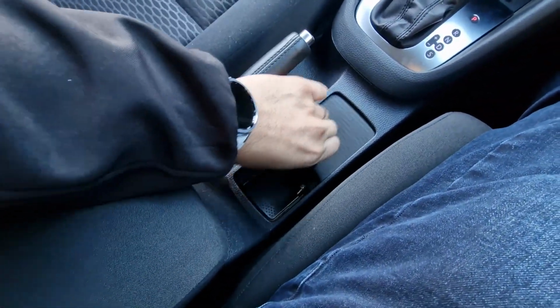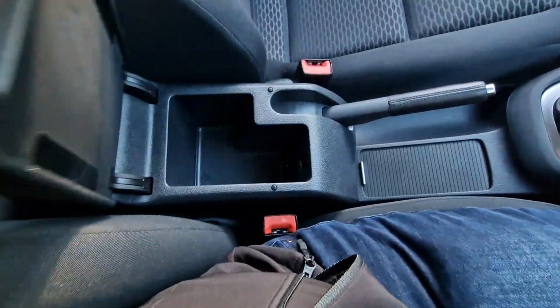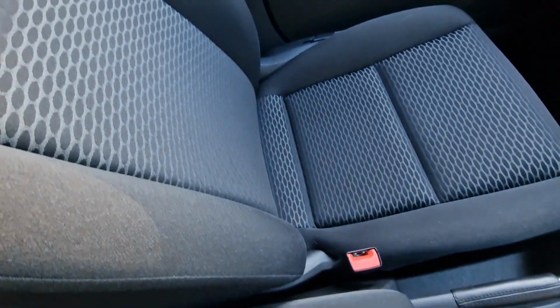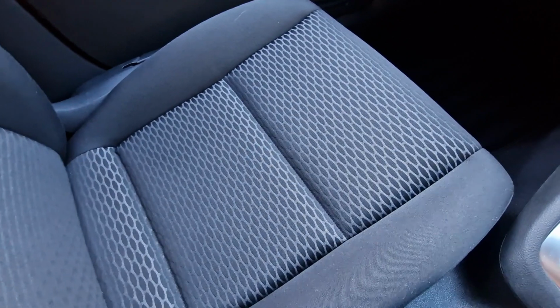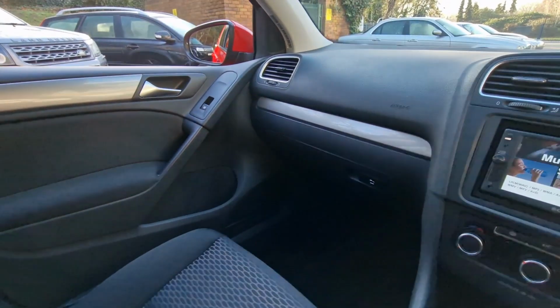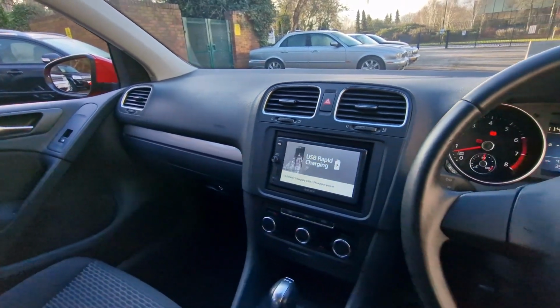Handbrake. You've got some storage just underneath there. You also have an armrest for your driver and passenger, and some space just underneath. The grey texture in the middle of the seats looks absolutely superb. And it's in virtually brand new condition, ladies and gentlemen, this car. Just as good, if anything.